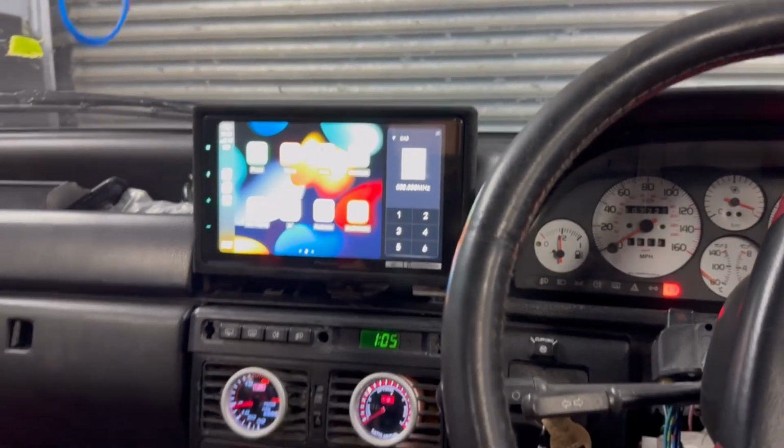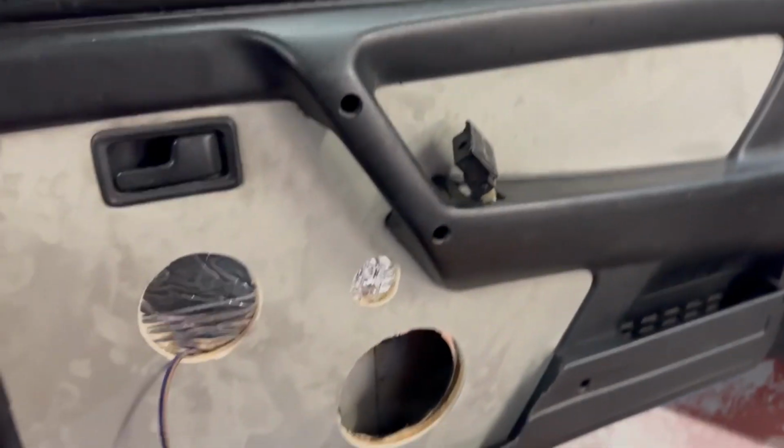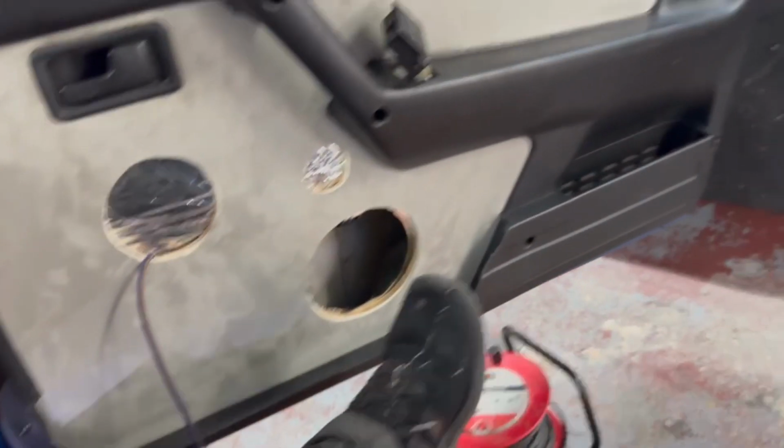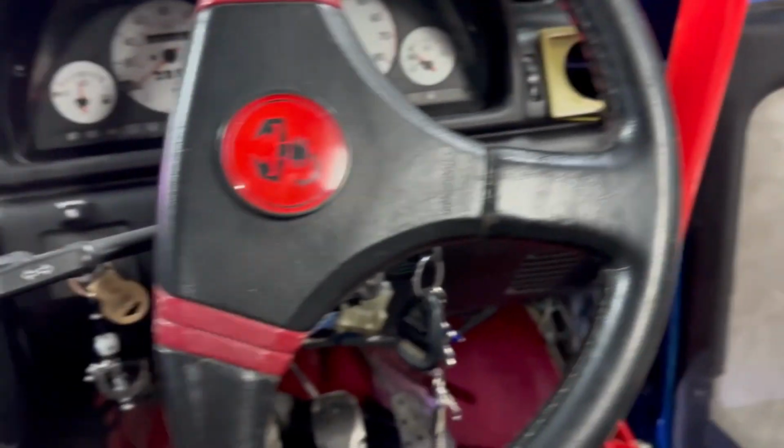All the amp wiring as well is already down underneath the chair down there. So I've just got to connect up the amplifier. Obviously the speakers aren't on the doors yet, but as you can see, the way I'm sitting now, I don't want to be kicking everything. So they're going to be like the last piece of the puzzle to go in.